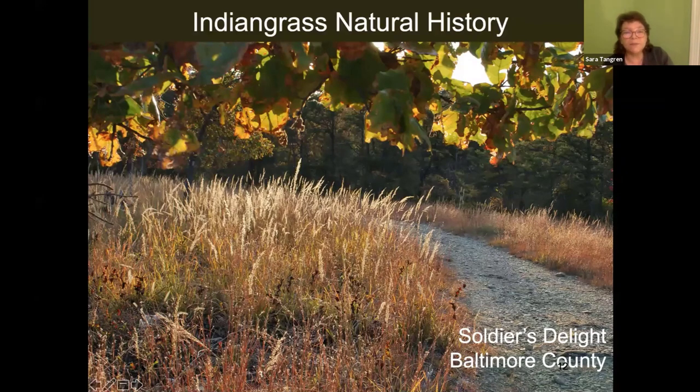Another thing to notice about this particular photograph is that the feathery plumes of the Indian grass are backlit. The sun is shining towards our point of view, and that just shows off the seeds of the grass. And so that's something to consider if you're landscaping with grasses: where will people see them, at what times of day, and what direction is the sun coming from.